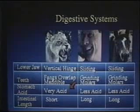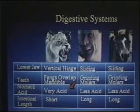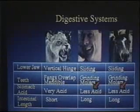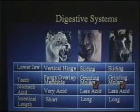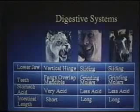The stomach acid of a mountain lion is 20 times more concentrated than that of either a horse or a man, because mountain lions are digesting flesh, which is protein that needs a lot of acid. These animals are digesting carbohydrates that require a lot less acid to digest. And finally, the intestine is a very key differentiating point.